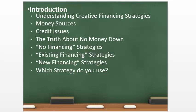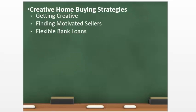Now, new financing. New financing has to do with you have to bring in new financing. So you might buy an apartment building and bring in new commercial financing. Or you could buy a house on an FHA loan. That would be new financing. Or you could use private lenders, and that would be new financing. Or joint venture partners, that would be new financing. So what strategies do you use? It sounds like too much to comprehend, but to tell you the truth, it has a lot to do with your existing situation, how much time you have, how much credit you have, things of that nature.